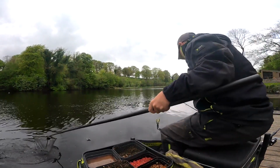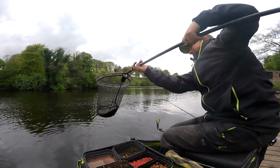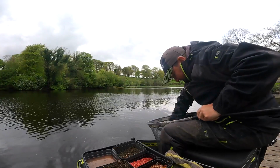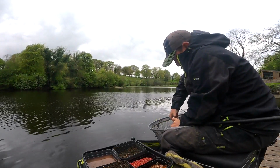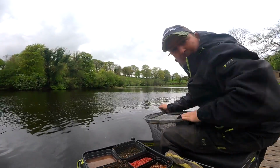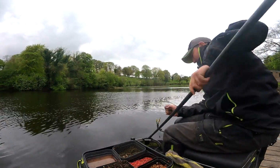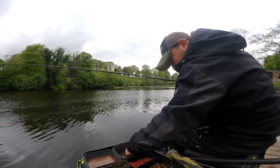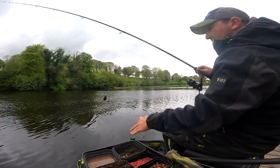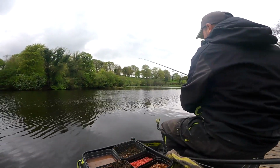That one, there's what we want then. Look at that beauty. Beautiful big hybrid. That's encouraging. Yeah, it was. I thought it was going to be a big perch. But yeah, it was a hybrid, surprising.